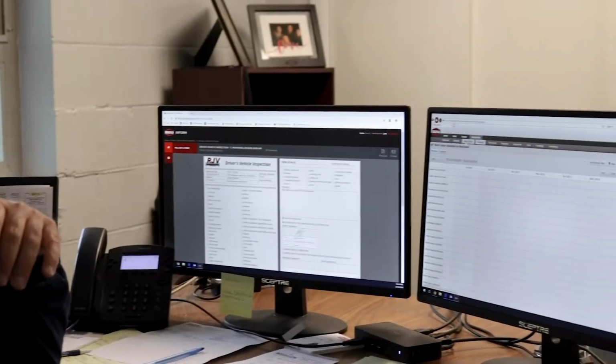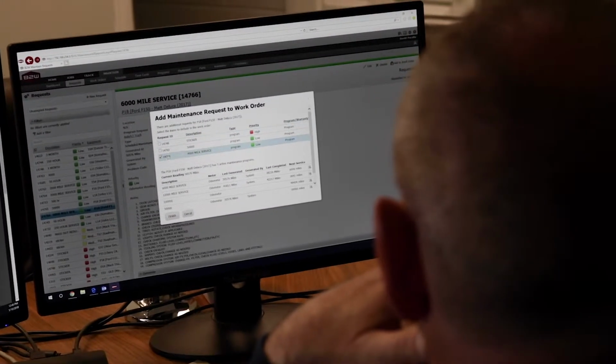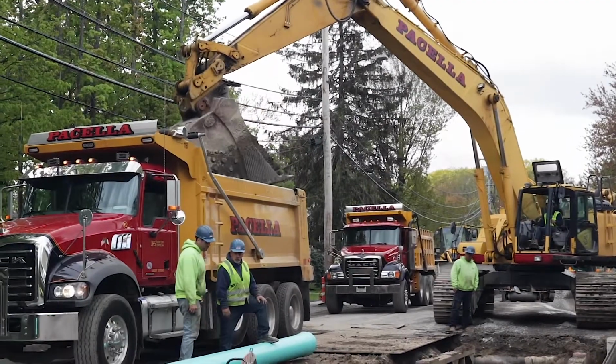Every morning when I come in, I go on, I click on dashboard, I kind of see where I'm at for work orders, outstanding, completed. It kind of gives you a quick synopsis of what you got going on each day. The Maintain system, it tells us when it's time to do our preventative maintenance.